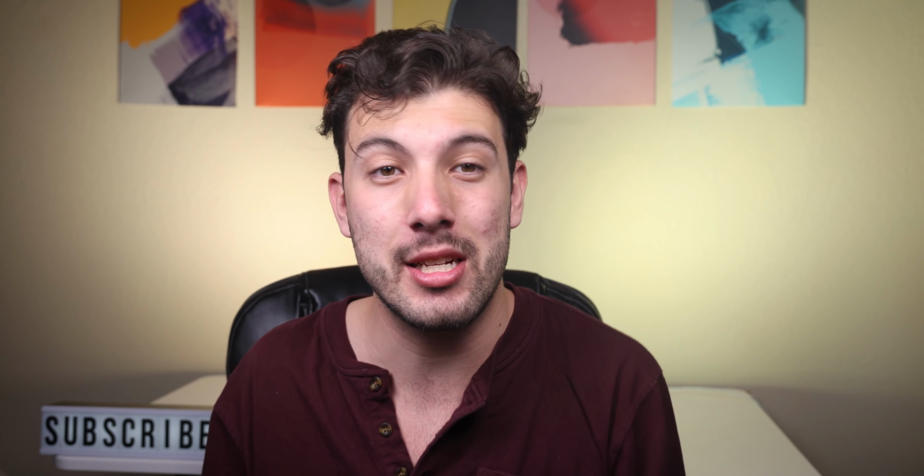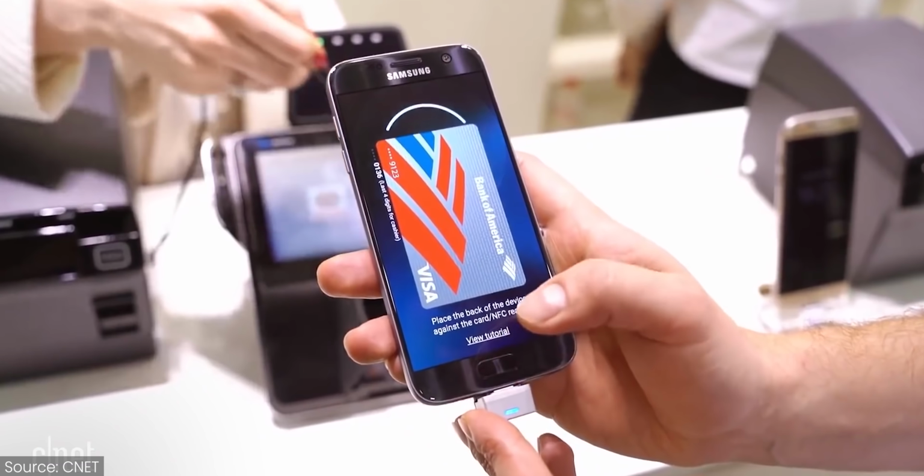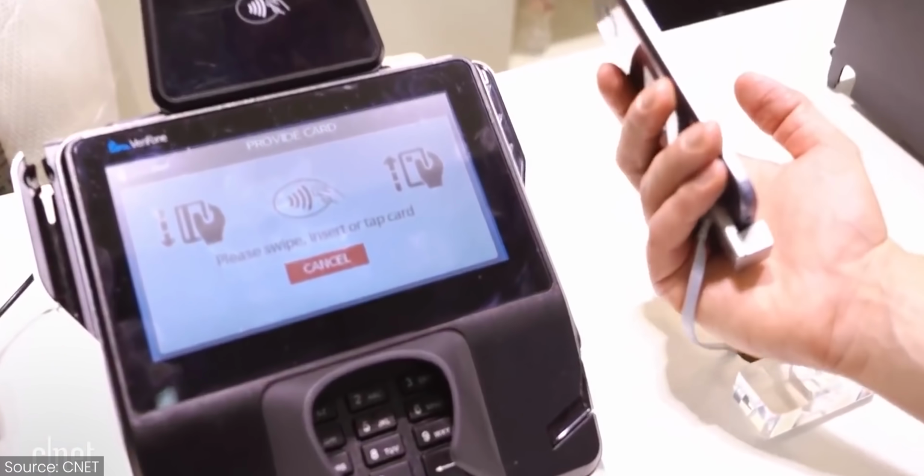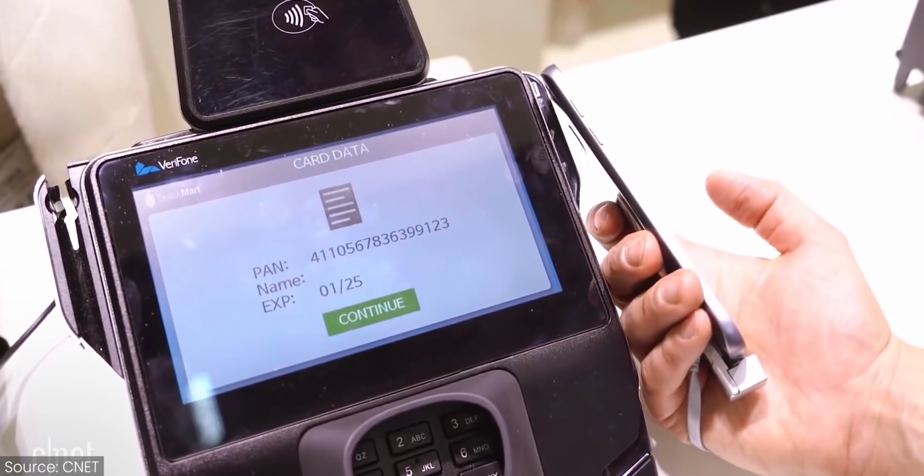And finally, the Galaxy S21 lineup no longer supports the MST feature for Samsung Pay here in the US. If you're not familiar, MST allowed you to use Samsung Pay even when payment terminals didn't support NFC, working with the magnet strip reader, but now it's gone.